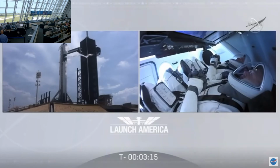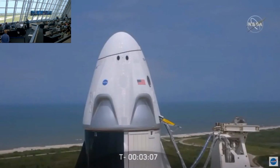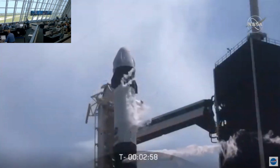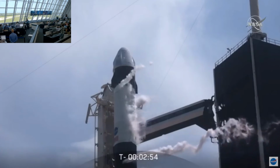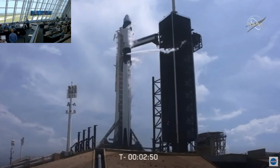LOX bleed. Dragon has transitioned to terminal count and is on internal power. MVAC igniter purges. Stage 1 LOX load closed out.